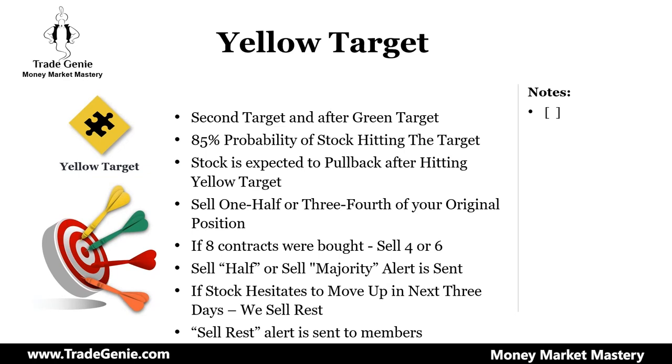Now the yellow target, which is the second target, comes after the green target. Just think about it. You left from San Diego and you're going to Seattle. Think of the yellow target as Santa Barbara or San Francisco, something like that. Let's say the yellow target is San Francisco. You left San Diego, and it will take some time to reach San Francisco. You may stop somewhere, and instead of the GPS saying a 7 hour or 6 hour drive, you arrive after like 14 hours.